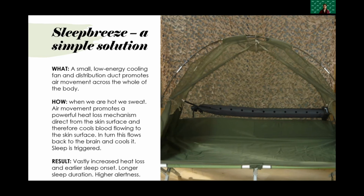We're all lying there with a bit of moisture on our skin. If we can evaporate that through some air movement, there's a really powerful cooling mechanism through the evaporation of sweat that cools the blood that's circulating close to our skin, that returns all the way around our body, goes to our brain, and that cools the brain down and triggers sleep. It's that simple.